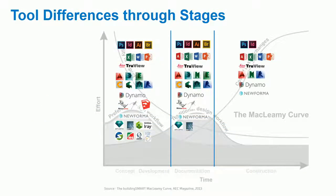There's also very different tools we use at all these different stages. There's obviously Adobe tools in there, there's CAD, dare I say, there's Dynamo, and there's Rhino, and I have to say even SketchUp gets snuck in there, and people probably say SketchUp's not a BIM tool, and I get that. I totally get that.